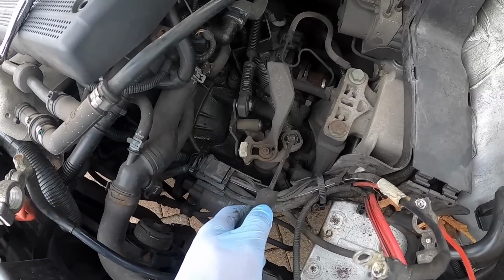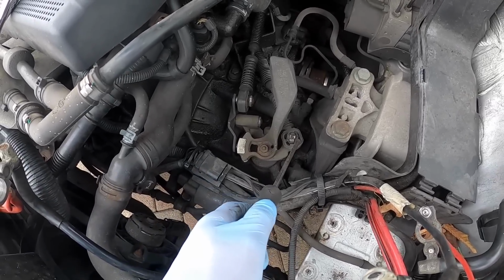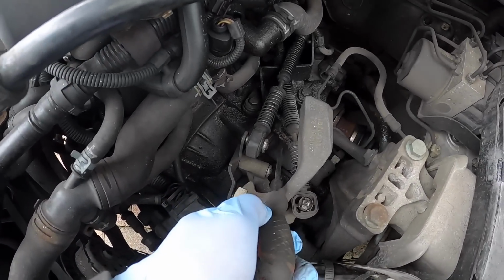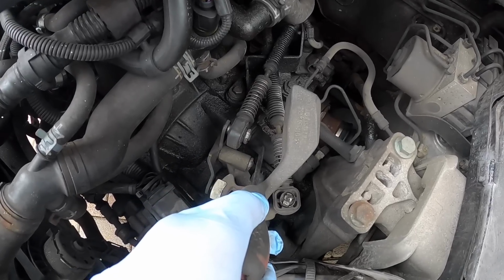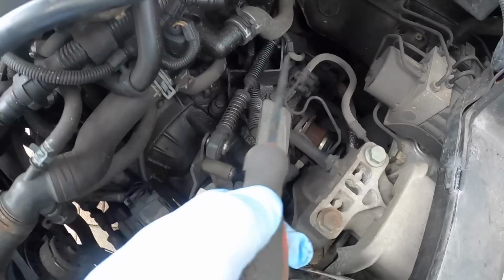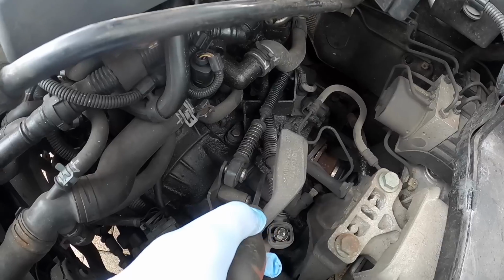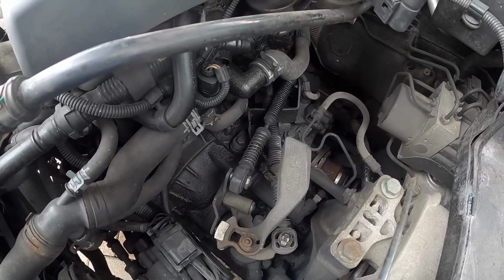So we need to take off the linkages. You've got these two little clips here, so you probably just slide them off. The linkages will come away. Luckily on this, the slave cylinder is external. So this is the slave cylinder here, and it just bolts to the gearbox, so we can just remove that. We don't need to deal with bleeding the clutch. We can just put that back on. Just make sure that you don't press the clutch pedal whilst the slave cylinder's off.